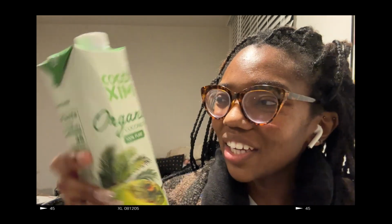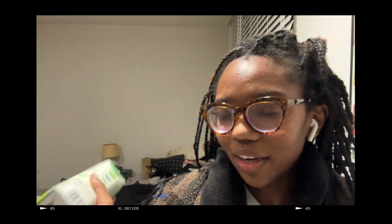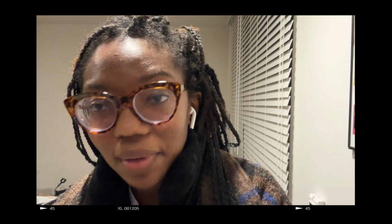This is the Zico organic coconut water. I just like coconut water and I was like, why not? So yeah, that is what we're making our meal with today. I'm gonna try to avoid using outside products, like vegetables and things like that, because the concept is we're just making the food with what we have at Marshall's. I'm regretting not buying pesto. Now that I think about it, I should have bought some pesto, but oh well, life goes on.